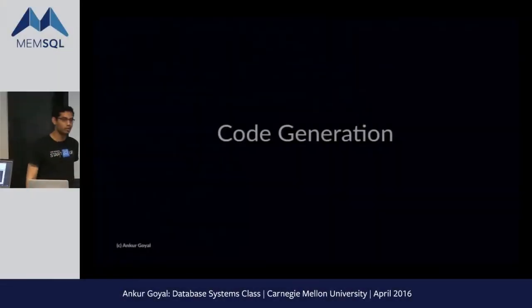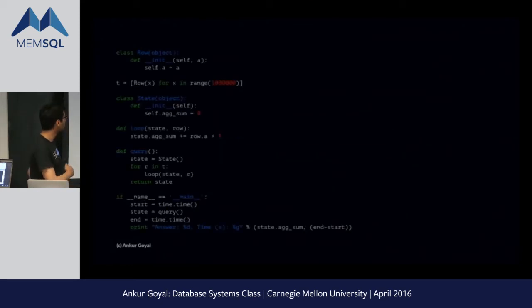All right, code generation. So here's a Python program. I don't know if you can read it, but what it's doing is implementing select sum of a plus 1 from a table. The table is just this kind of row class or struct in Python with values from 1 to 10 million. And this is implemented in the push-based query execution model.